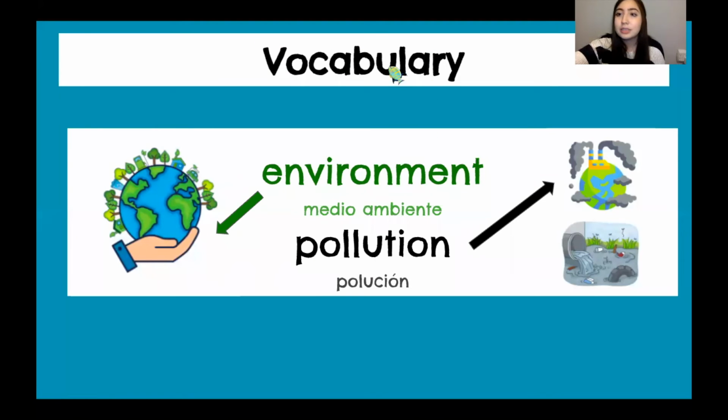Now it's time to look at this big vocabulary that we have. Today we're going to learn about the word environment, right? Environment's a big word, but environment just means a home, a healthy place that we live in. It's the trees, the air, the water. It's all the living things around us. That's our environment. And we're going to talk about this big word, and I told you I was going to teach you what this big word means.